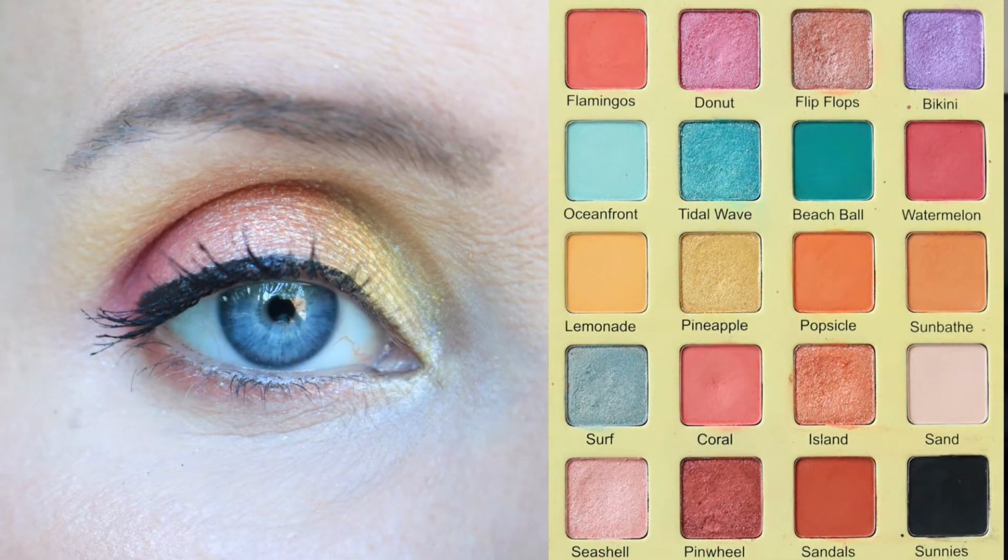The next look I want to talk about is a pink and yellow look I did. I wore this in one of my videos. I used Sand all over, and for the brow bone, I used Lemonade in the crease and as a transition color. I used Pineapple mostly in the inner corner. Then I used Flip-Flops on the outer half of the lid, and then I used Watermelon on the outer corner.